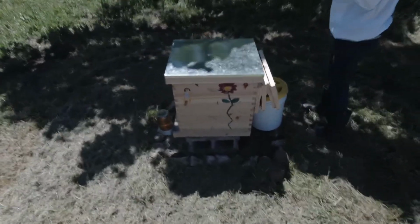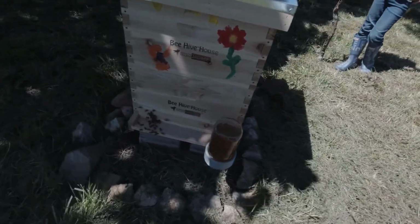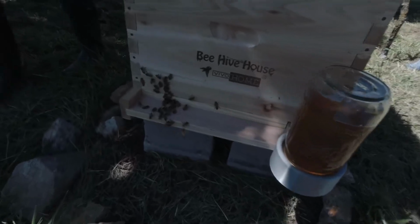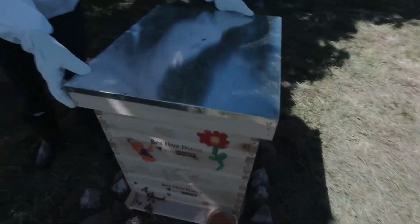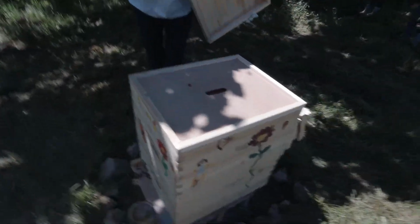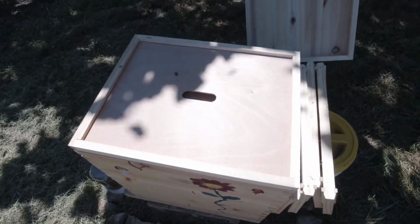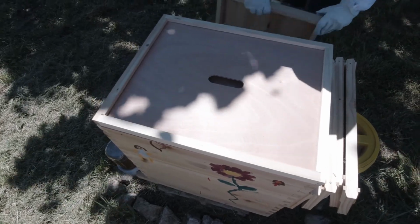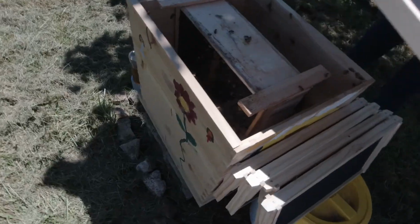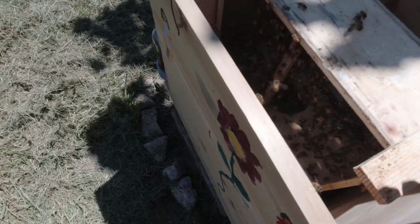All right, it's been a couple hours. We're back. They look like they're getting real used to their entryway. Maybe you can see that. I'm gonna lift this. Go ahead and lift the top cover, and we're gonna get the rest of the bees out of the box. Oh yeah, most of them are out. Oh yeah, they're around the queen. What do I do? Just leave it or hold it.